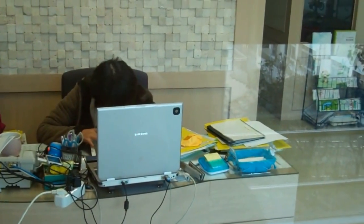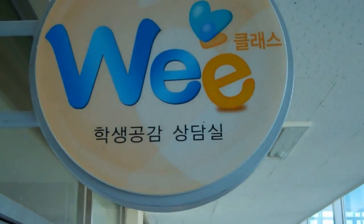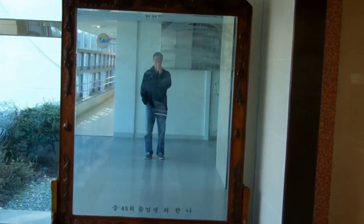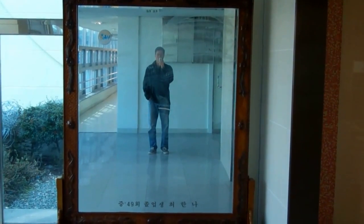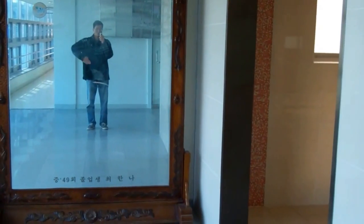She doesn't know I'm watching her. I don't know what this room is. I'm going to have to have somebody read that. But maybe that's the counselor or something like that. I'm not really sure. And they have these huge mirrors. Doing a little robot dance there. But they have these huge, there's a bathroom here.